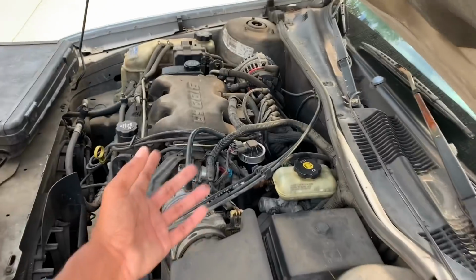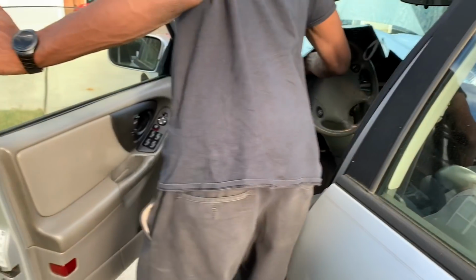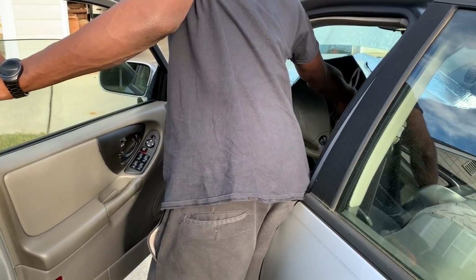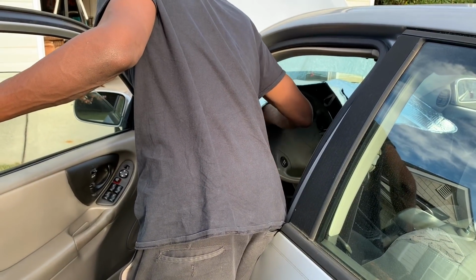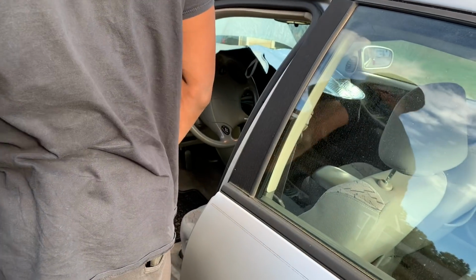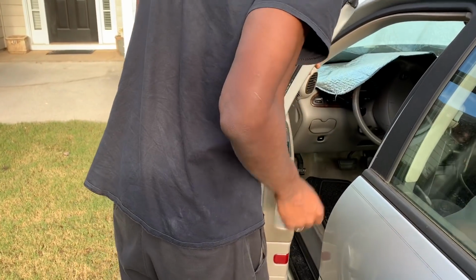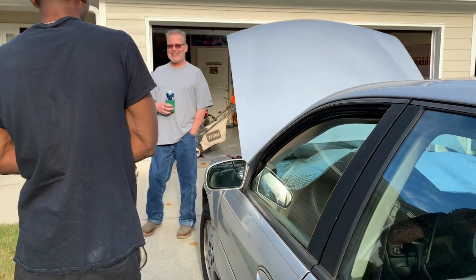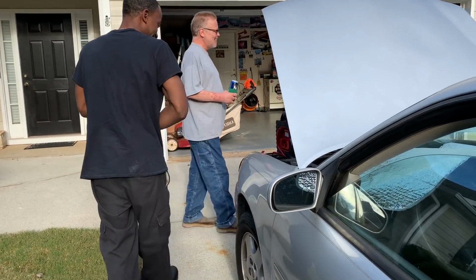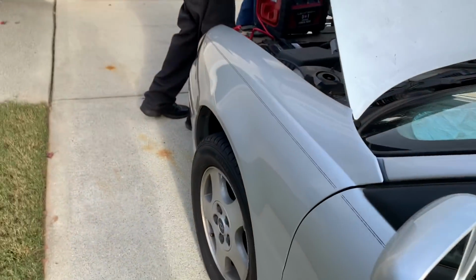Yeah, man, y'all see it. Y'all see it runs. So, turn the wheel. Wow, man. Wah, wah, wah. That thing's screaming. Yeah, man. I never in my life heard my car do that. But yeah, man, y'all see it though.